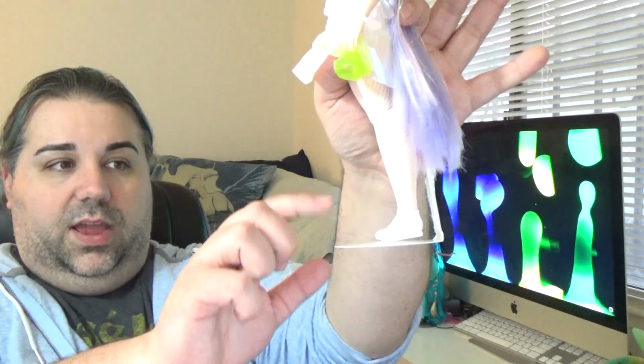This is the only doll in the lineup that does not come with a stand. This stand is one that I already had. It's a Kaiser stand that I got from Amazon.